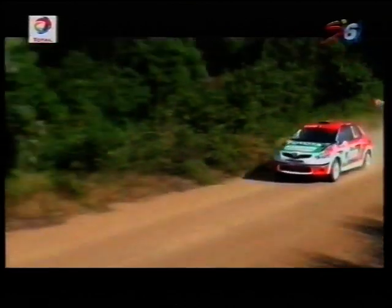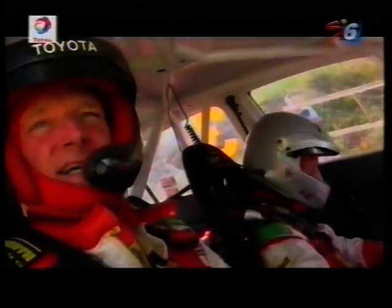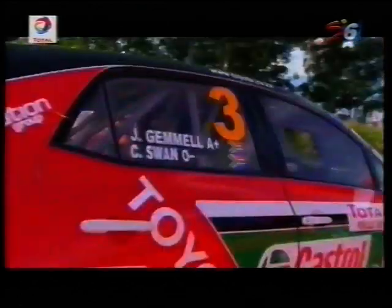Yeah, going nicely. Things are working nice. A little bit slippy. Got some used tires now for this one, but it was okay.